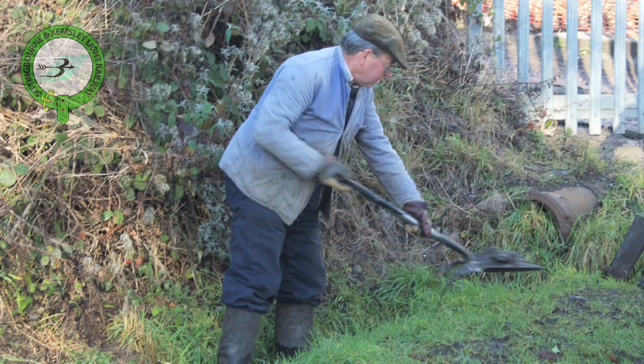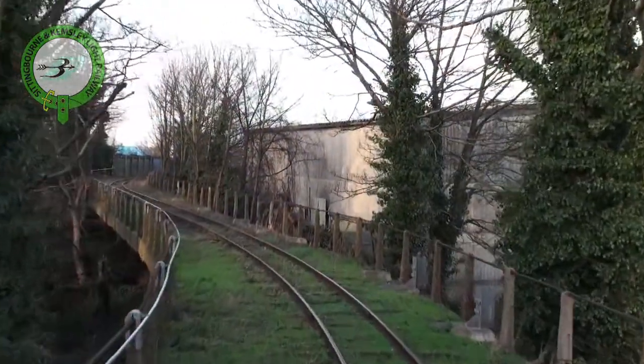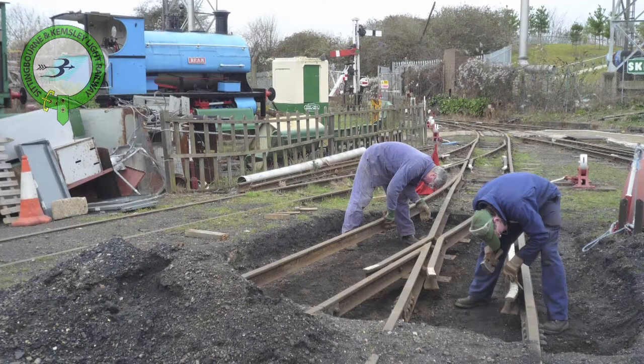repairing the drainage ditch again just outside Kemsley Down station, vegetation clearance on Milton Regis viaduct, and the demolition of their workshop at Sidmouth viaduct station. They have also managed to find time to carry out track repairs.